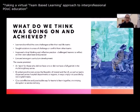Now, there are lots of challenges to delivering this type of course, but we felt and find that they are surmountable, and the benefits for us certainly outweigh the challenges. I'm really grateful to Joseph earlier for highlighting the challenges, and essentially what he said we certainly experienced as well.